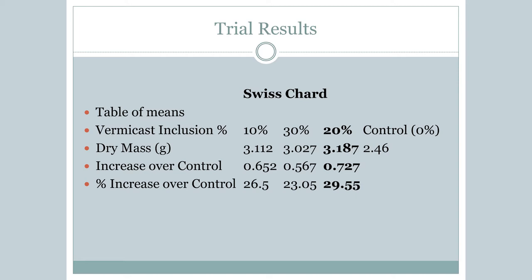So a vermicast inclusion in the soil mix, in the potting mix, we put it at 10%, 30%, 20%, and there's the control. And what happened was, we got an increase over the control of 29.55% at 20% inclusion. So in other words, if this is my pot, I put 20% vermicast in here. That's all I put in, 20%. Nanipela, okay? 20% increases the size of my crop.